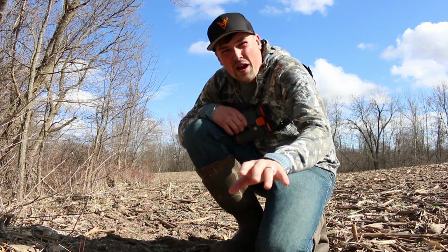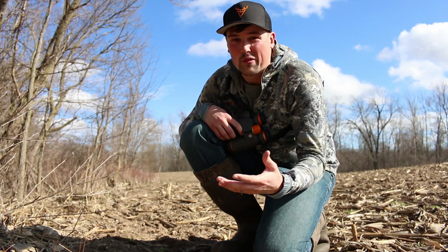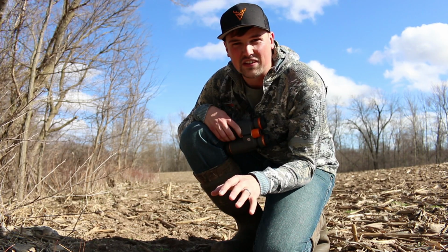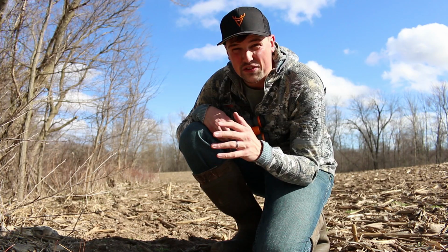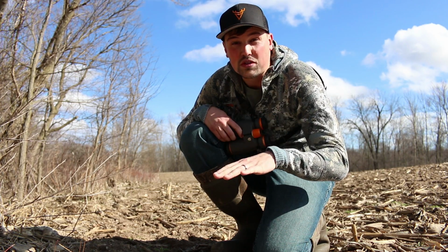Alright, so I'm walking along the edge of this cornfield. I just spotted something that I've known because I've hunted here before, but something I think is worth taking a look at when you're scouting a new property. When you're checking out a field, typically deer are not going to want to cross a wide open field, but if they're going to come out in that field, lots of times they look for a low spot in that field.